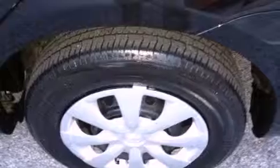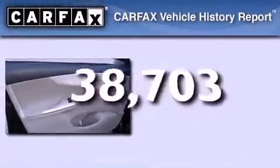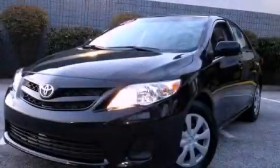airbags, air conditioning, and this vehicle has less than 39,000 miles. This sedan has had only one owner and it qualifies for the Carfax buyback guarantee. Contact us today to arrange your test drive.